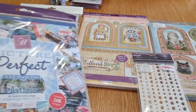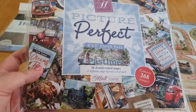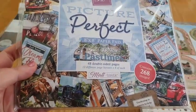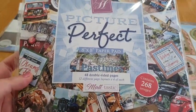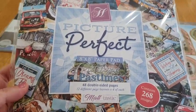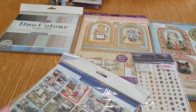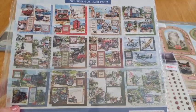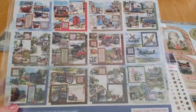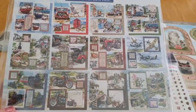I picked up this Perfect Picturesque Pastime paper pad as well. This is more for making masculine cards. I mean, these are just absolutely beautiful. These are all the different designs, and it includes four of each page. So these are going to make some fantastic cards.